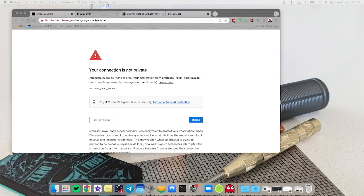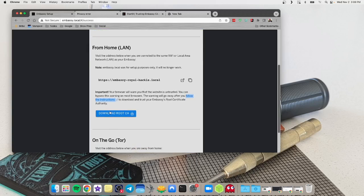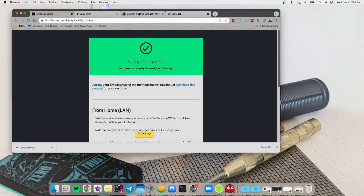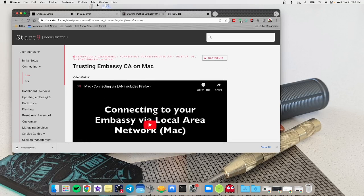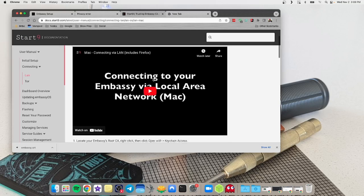Now, when you try to navigate to the Embassy URL that you're trying to get to, you may get this: your connection is not private. If that's the case, there are instructions to make sure that your computer does indeed trust your Embassy. So you're going to be downloading this file that is here on the setup complete page. So you go ahead and click that. Now they do have full tutorials on doing this via the Start9 documentation, but nonetheless, this is for my Mac. But you can get to other options here. Just hit follow the instructions and it will tell you exactly what to do.